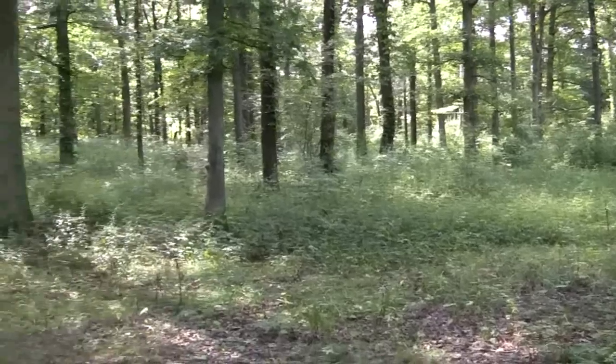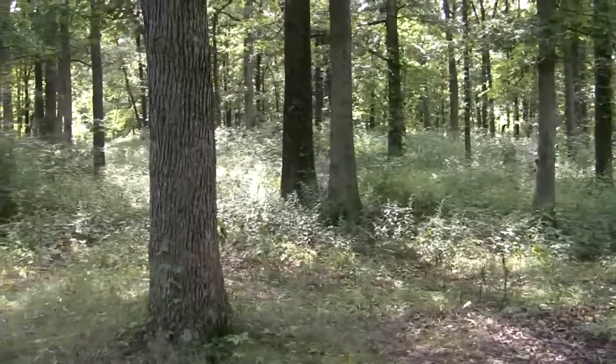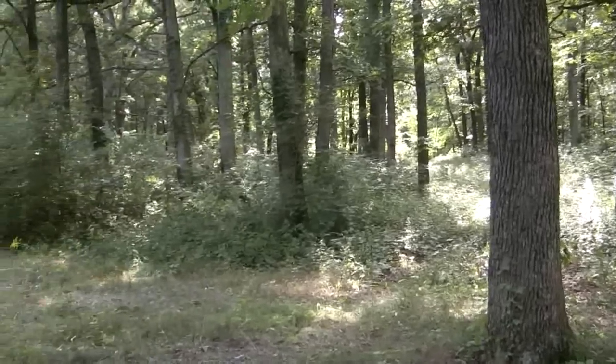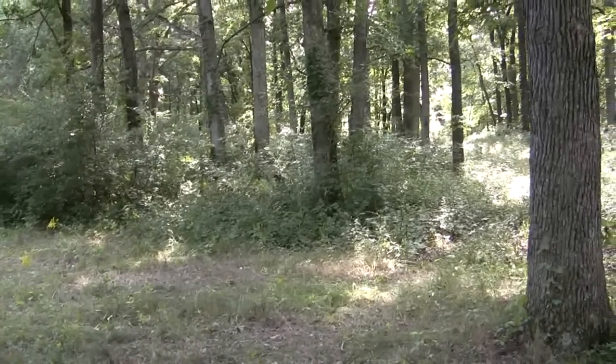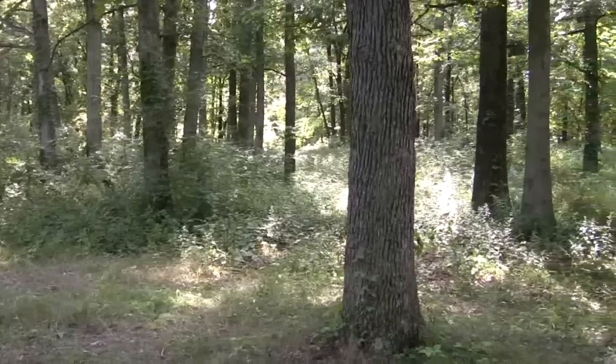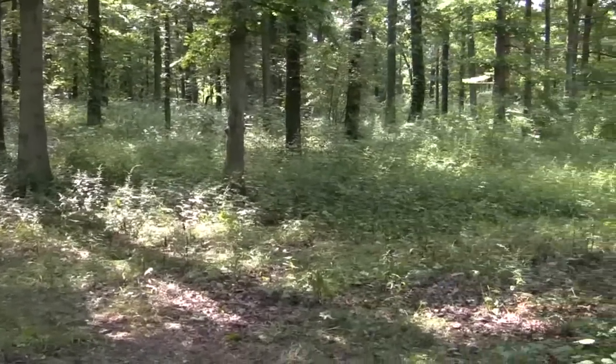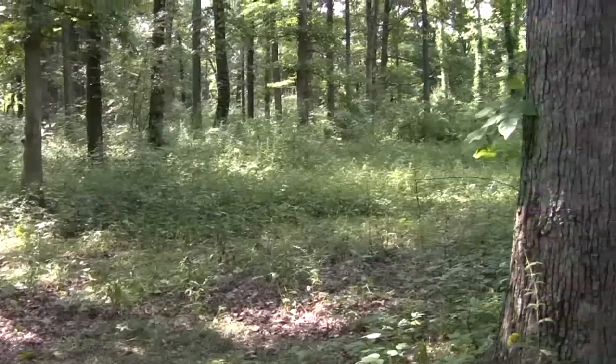We're in a state park in East Central Illinois. It's about the first part of August. Wanted to give you an idea of what the terrain looks like right now. We've got rolling hills, quite a few trees, a lot of vegetation coverage.